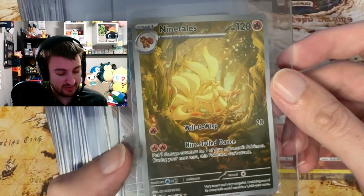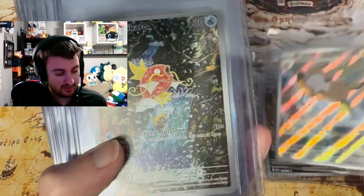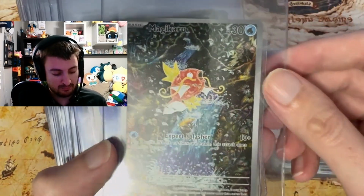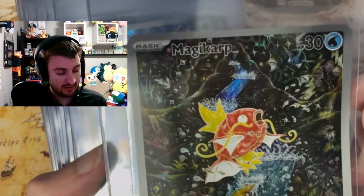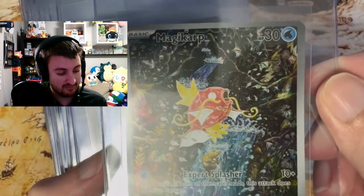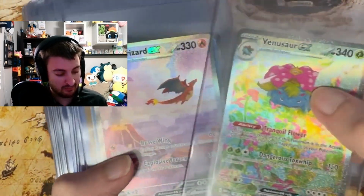Ninetales from City and Flames, love this card. I really tried to send a little bit more Scarlet Violet here with the big cards, ones that I thought looked great. The Raichu, the Magikarp, love this card. That Gyarados right up there, if you can kind of see it in the corner there, love this card, absolutely love it. Poliwhirl, again, 151.